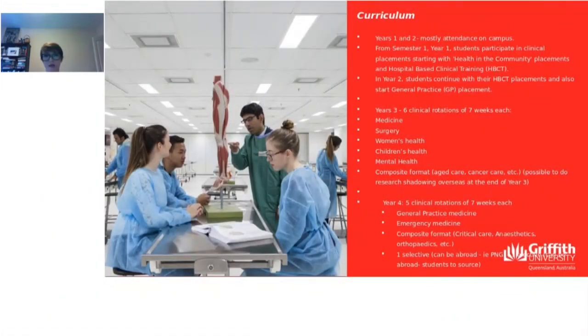So in terms of curriculum, basically, years 1 and 2 of the 4-year program, you'll be mostly on campus, but you will have a few clinical placements. So you'll be doing health in the community, and you'll also be doing some hospital-based clinical training as well. You do a lot of your early work as well before you get into full-on clinical rotations.